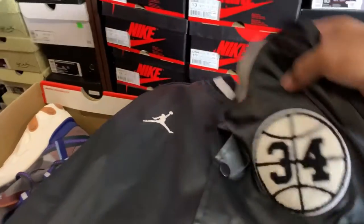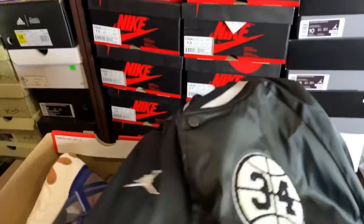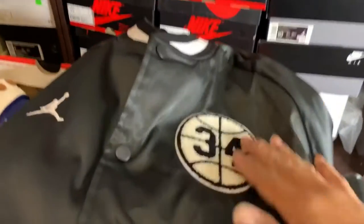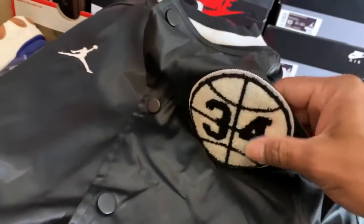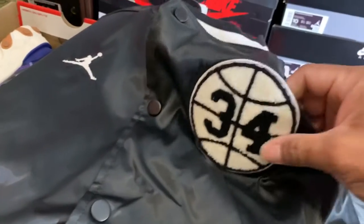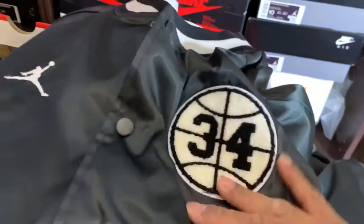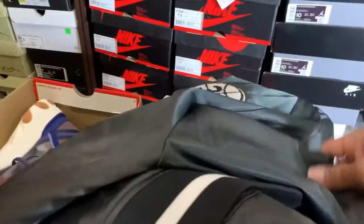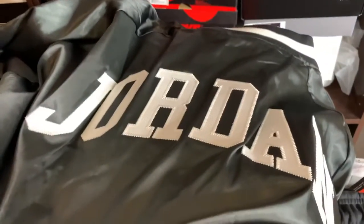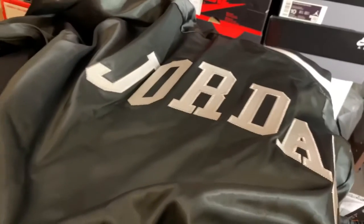So another gem that we found in the clothing aisles that we sold on eBay, this one is the Nike Air Jordan He Got Game retro satin varsity jacket. Check out this number 34 patch right here, the logo right there, and something going on here. And check out also the back, some lettering of Jordan. Hey, not bad, right? Not bad.